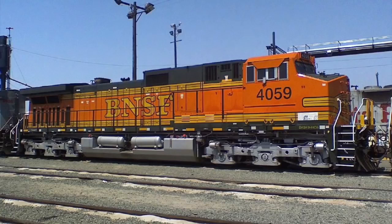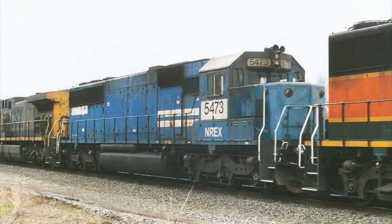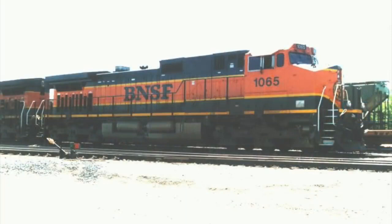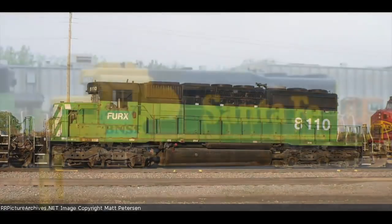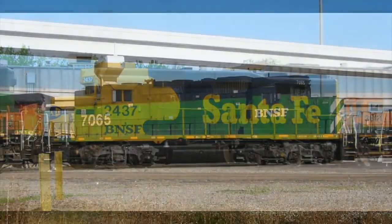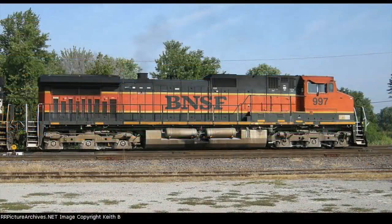The leader was BNSF-9 4059, then followed by NREX SD50 5473, an XNS unit, which began life as Conrail 6829, a BNSF H1-9 1065, an XBN lease unit FURX SD40-2 8110, BNSF X Santa Fe GP30 2437, XBN SD40-2 7065, and another H1 painted -9 997.